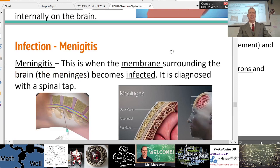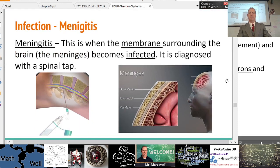Another one, meningitis. Have you ever heard of this term before, meningitis? Yeah, it's a bad infection. Can afflict young people especially as well. This is when the membranes surrounding the brain, the meninges, become infected. So it's a brain infection, but it's more the membrane of the brain infection.